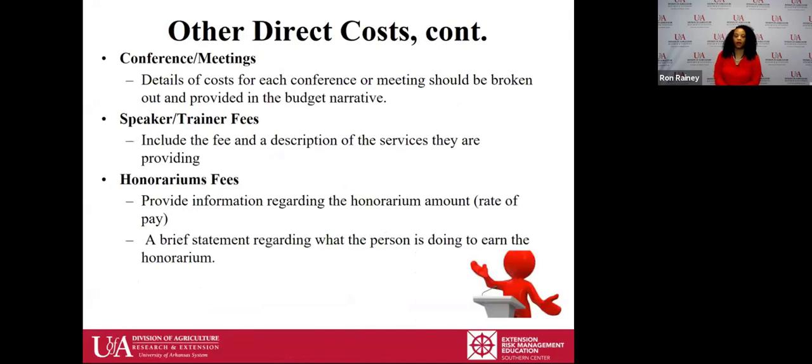Continuing with other direct costs, for conferences and meetings, please break down the cost for the conference and meeting and provide the budget narrative. For speaker or training fees, please include the fee as well as a description of the services they are providing. For honorarium fees, please provide information regarding the honorarium amount, as well as a brief statement regarding what the person is doing to earn the honorarium.